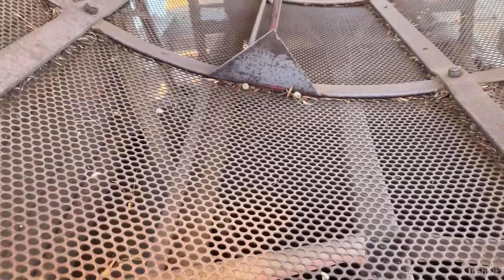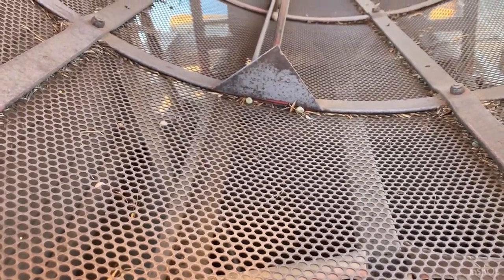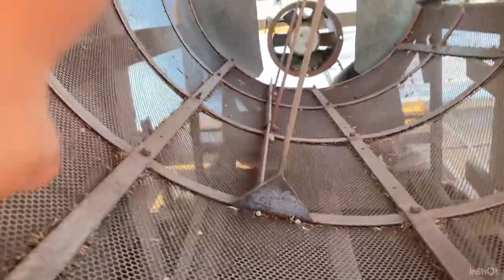So that's what the drum looks like. Very simple, really big holes. The canola and everything else falls through very easily, and the peas stay in it to go out the chute.